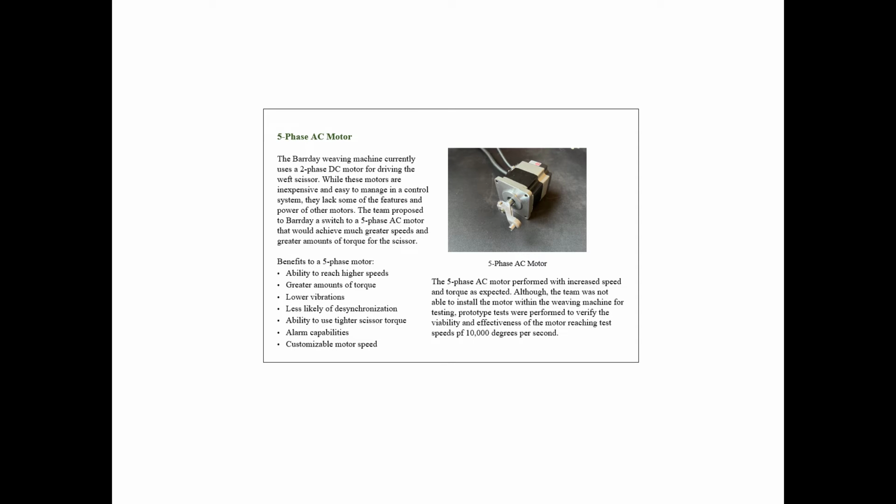While power requirements changed with this motor, the increase in power was minimal, while the motor driver allows the control system to use numerous advantages such as motor alarms and speed customizability. The team feels confident in the proposed solutions for Barde that will provide increased longevity, speed, and efficiency.